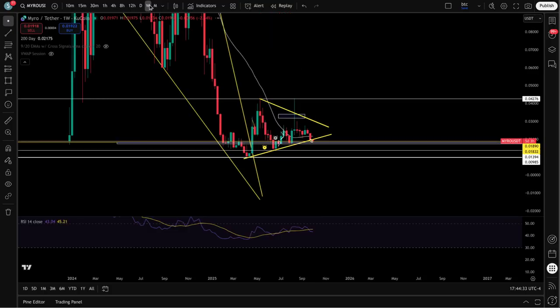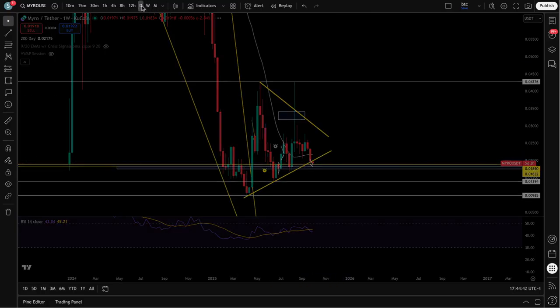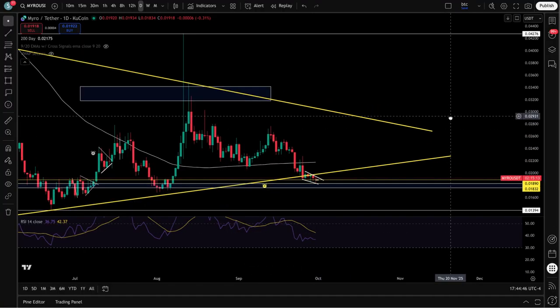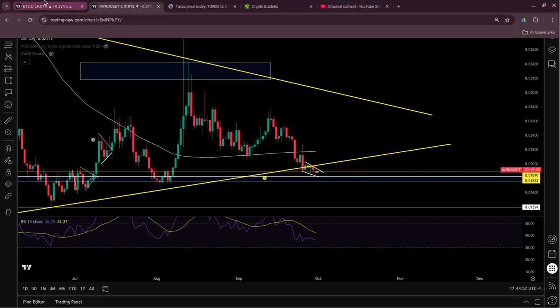All right, so you got your weekly trying to turn back to the upside, trying to get back above 2 cents. Back above 2 cents would be massive. All right, the daily, looking good, turning back up here. Like I said, looking for a move back inside this wedge. The whole market looks like one final flush, guys. That's what it looks like to me.